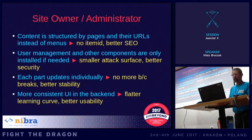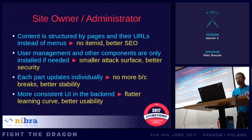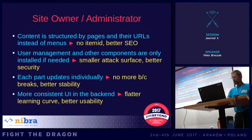And you get a more consistent UI in the backend. Because also the backend is something that's rendered. And because it's a uniform renderer, everything is rendered the same way. So it's easier to learn, and it has a better usability. Yeah, there's only a few points for the site owner. We could find a lot more, but this should be enough.